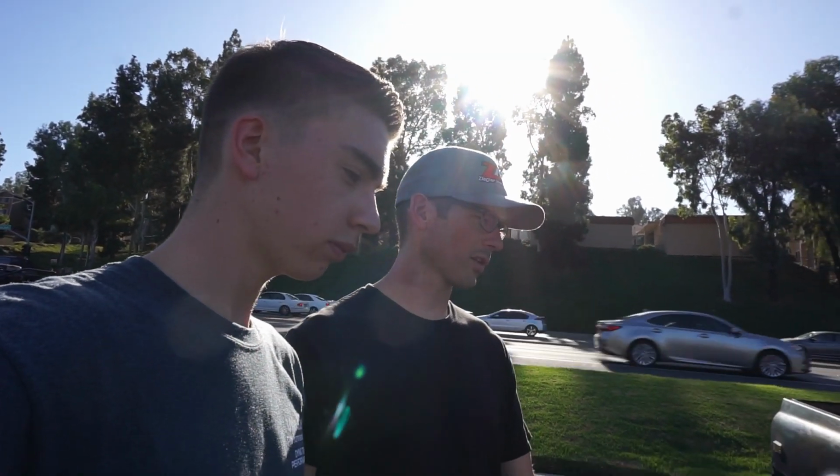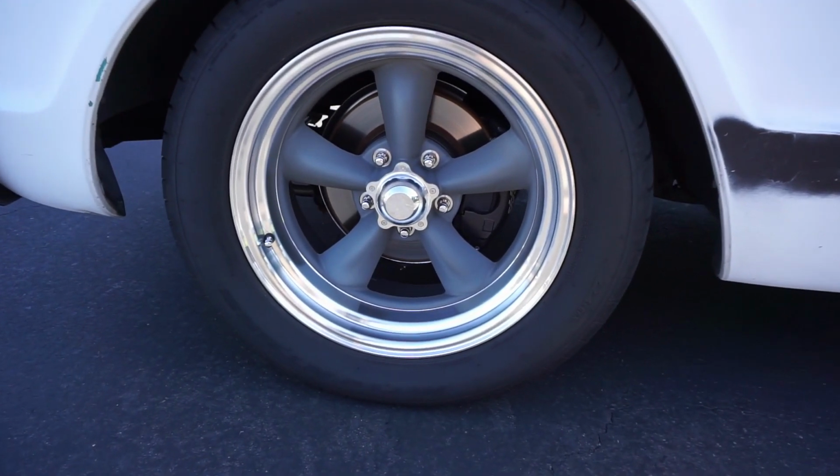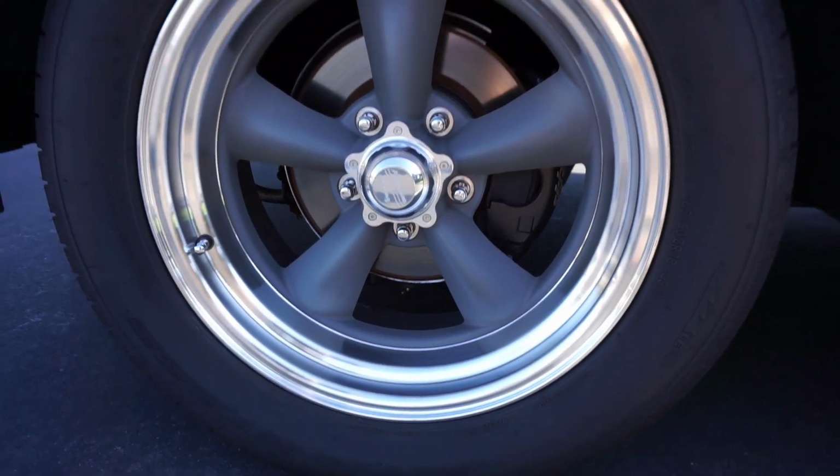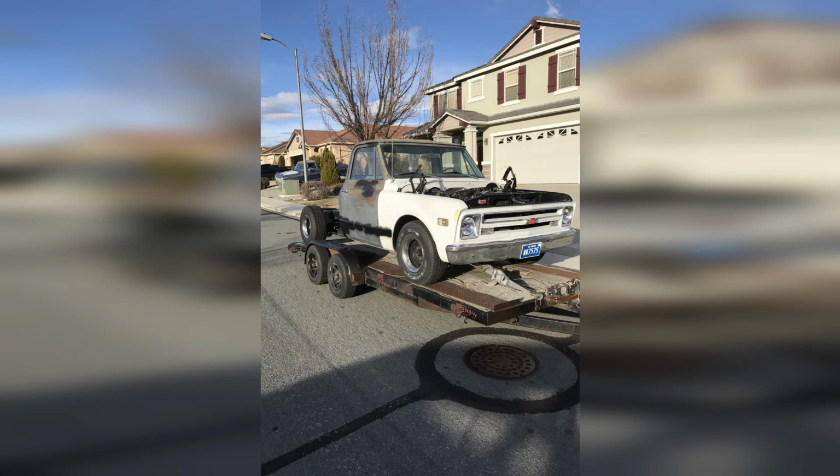Well, yeah, it was 6-lug steel wheels when we got it. Now we converted to 5-lug 18-inch American wheels with Nittos. And these wheels look way better than they did when we first got it. Maybe if I find an old picture, I'll throw it up on the screen right now.